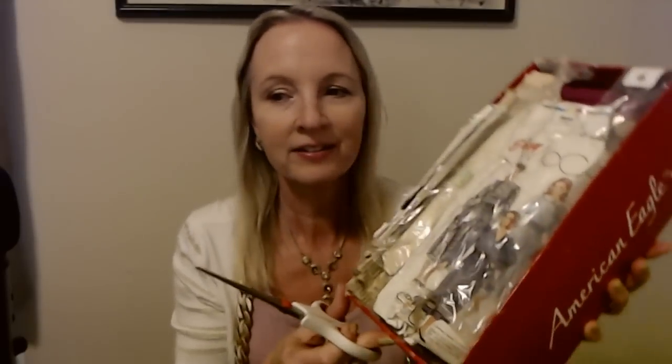Here we have a pattern for a dress. That looks nice. Are you interested in a dress perhaps? Yeah, you're right. We'll just wait and see what else is in here, and then you can decide.